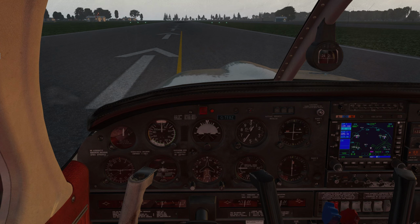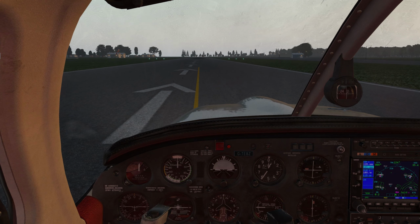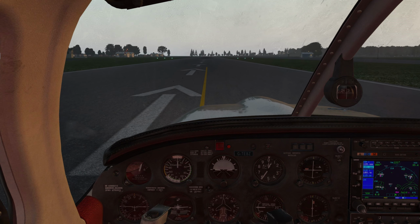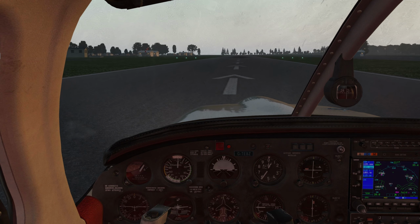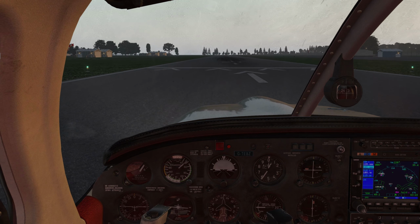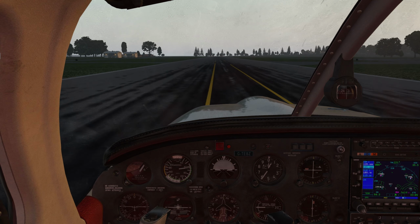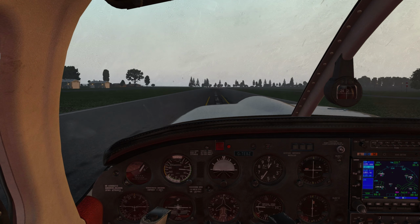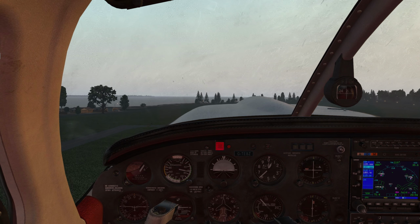Alrighty. We're going to take off now. So let's do this view. Release the parking brake. And away we go. Sorry if there's audio bleed. I don't wear headphones because it gives me a headache. So we're just going to try to stay in the middle of the runway as best as we can. And we have liftoff. And we're good. So gear coming up.